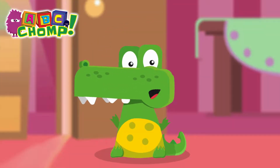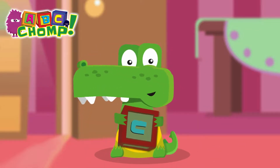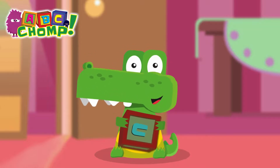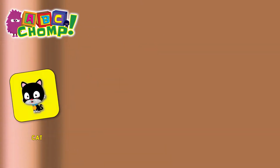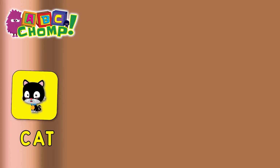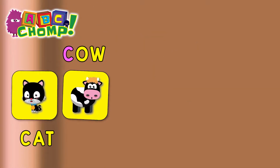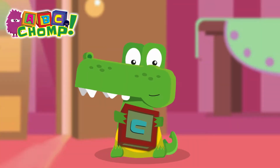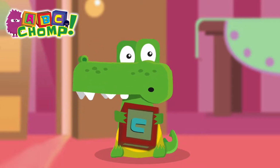Today's letter is the letter C. Do you know any words that start with the letter C? How about cat? C-A-T. Or what about cow? C-O-W. Hey, what time is it? Do you have a clock?